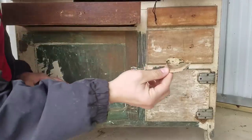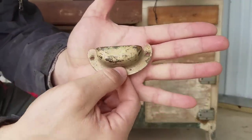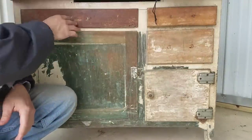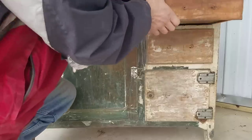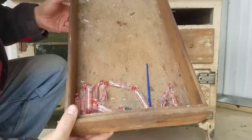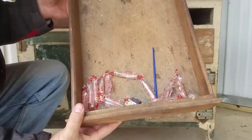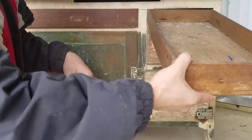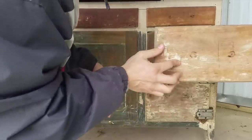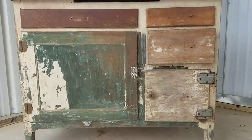Look, there's an original piece of furniture handle to pull something out. That was stuck in there. Let's see if we have anything over here. Oh, this would have been lunch. I love Smarties, one of my favorites, but the mice got to it first. Lucky mice. Nothing in there. What a gorgeous piece of furniture.